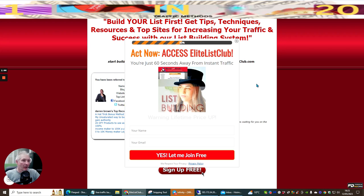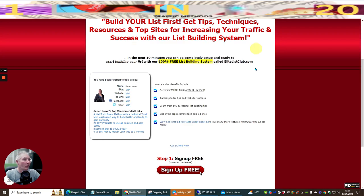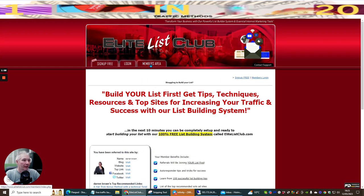And then when you go into Elite List Club, you can adjust that and change it yourself, because it's a generic, default password. So you want to make sure that your password is changed so it's unique to yourself. It's very, very important to make sure that you do that.